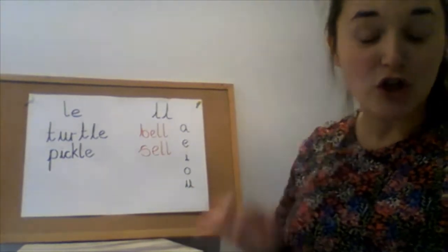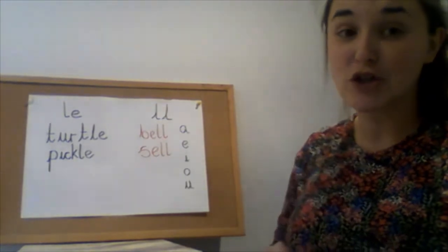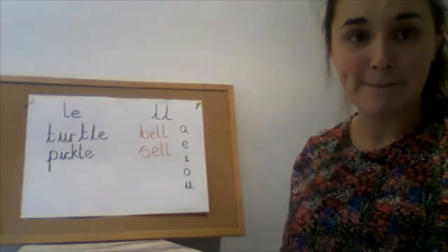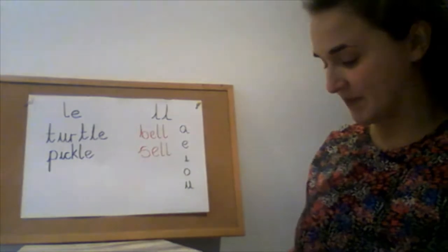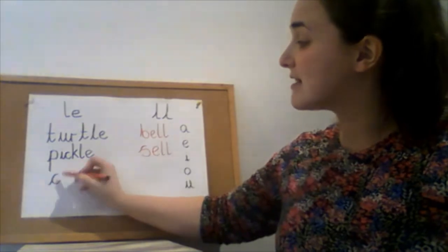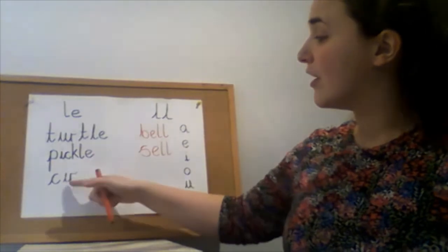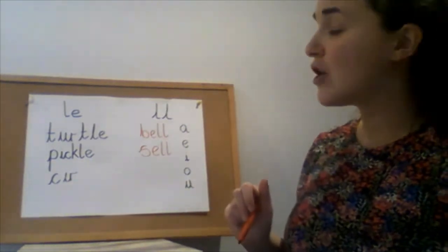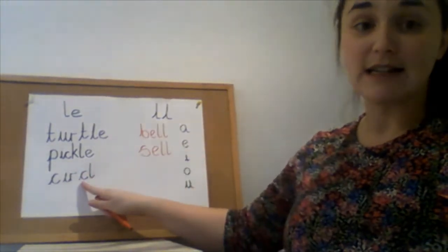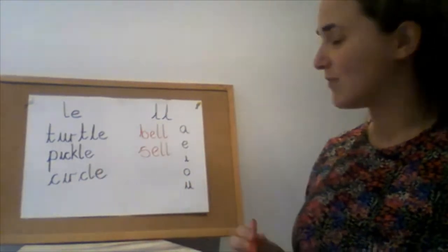Could you have a go at the word circle? Now this is tricky. Think about what it begins with. Circle. Can you draw a circle? It sounds like an S, but we know we can write the S as a K. Whirl and twirl, circle. The sound before the L is a K. It's not a short vowel, it's a consonant, so therefore I have to put an E on the end.